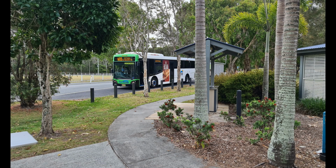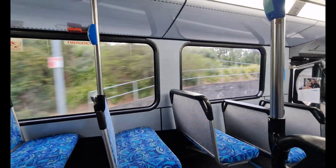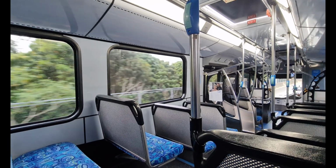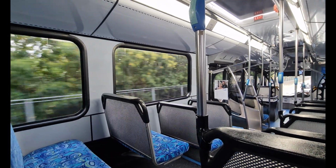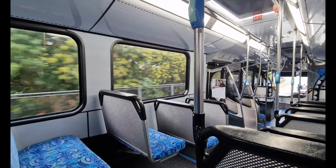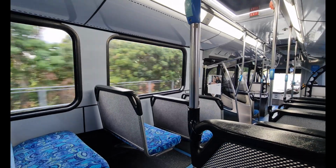Onto this specific bus, it is a Bustech XDI, which has formed the backbone of the Surfside fleet until quite recently, when MAN chassis started to gain popularity. Today's journey is quite a long one, starting at Tweed City shopping centre and heading all the way out to Pottsville, a trip which took about an hour. At least it's a properly scenic journey.